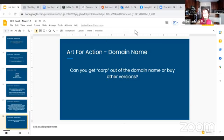Let me just see what else I have, because I know we're over time. And also, one thing, if you could get the corp out of your domain name, that would be really great. I don't know if you own any other domains that are similar to yours, like just Art for Action. It might belong to somebody else, or Art for Action with a number 4. Some of those other variations might be a little bit easier, because corp is kind of weird. I know it's what you are technically, business wise, but for the user, they don't need that. And it might be hard for them to get to you.